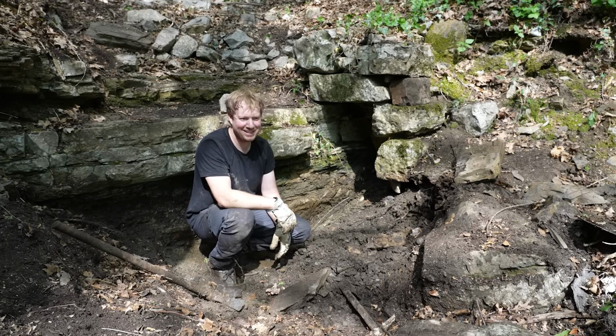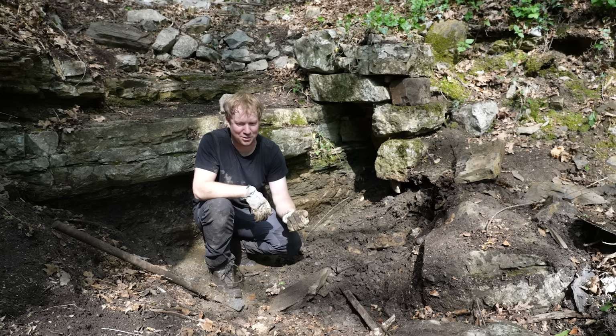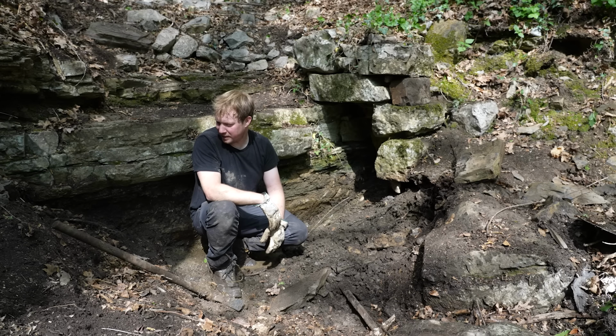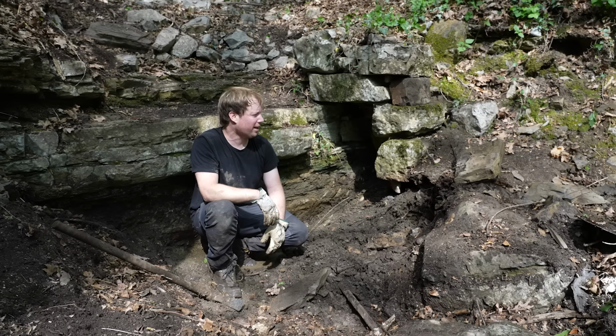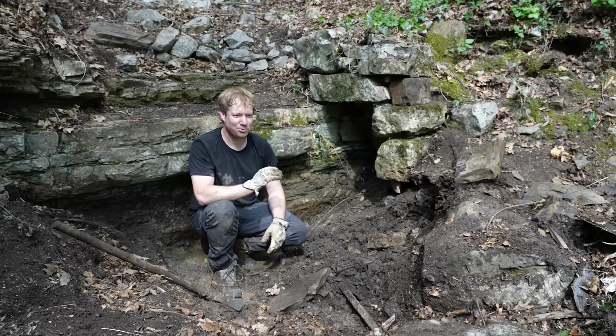But my brain on projects like these goes a little bit too far. I'm already envisioning how far this thing could go. It could be a natural spring once the water level rises back up. It could be rainwater collection, or you could take it so far and create a wood-fired natural onsen or a little natural hot tub.